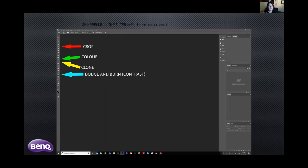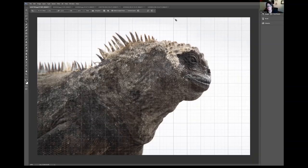And the sharpen menu is in the filter menu. So I'm just going to do a new share and go into Photoshop. Okay, so this is the Galapagos Island lizard picture. I'm just going to move this menu out of the way. It didn't start out like this. It started out looking like this.